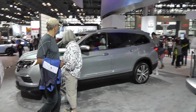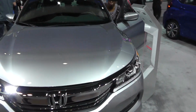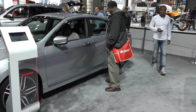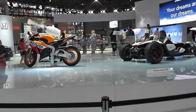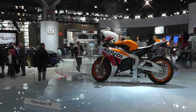Nothing new in Pilot, nothing new in, is that Civic? Oh, this is the Honda Accord. Well, nothing new in Accord, nothing new in Pilot, so we can just keep going, huh? Oh, what the hell are they doing?